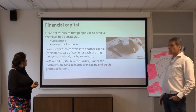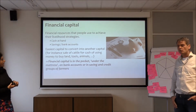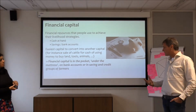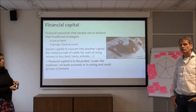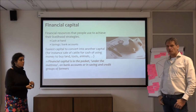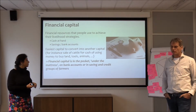Then financial capital, I think that's quite clear. It's not only cash, of course cash is important, but also savings, but also what you save in informal groups, what you have on your bank accounts, and even in other forms of assets like jewelry we mentioned, that you can easily convert into others. So financial capital is the most fluid one. It's the easiest to change into other forms. You can buy land, you can buy physical resources, etc. And that's what we call asset conversion.